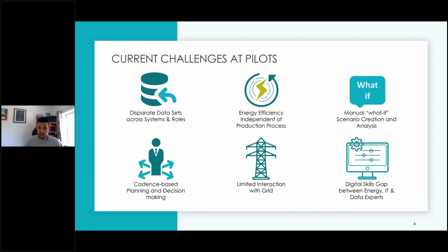So across the DENiM pilots, there are some common challenges that we have to address. There are some specific ones as well, but a number have been identified as common threads, and these can translate to many manufacturing sectors. They include disparate and siloed data sets, high energy demands, manual and often reactive interventions, limited grid interaction, and, if we're talking about digital technology, skills and upskilling with respect to advanced digital technologies is an important aspect of these pilots.